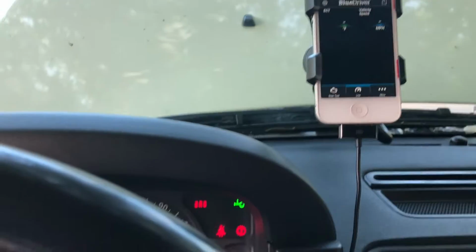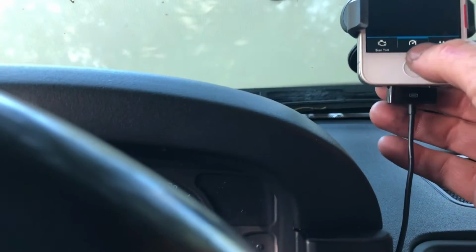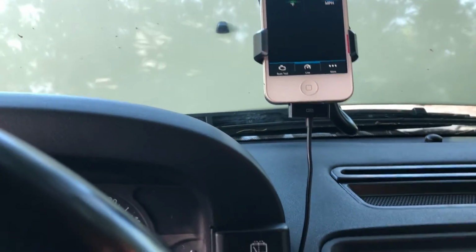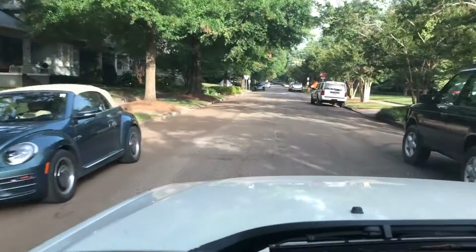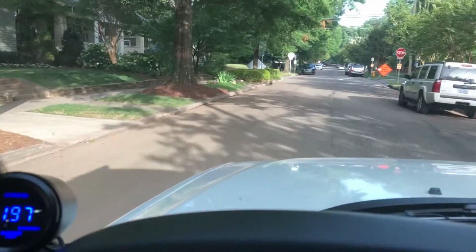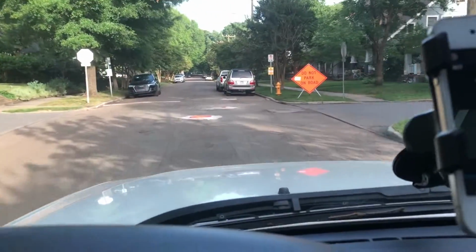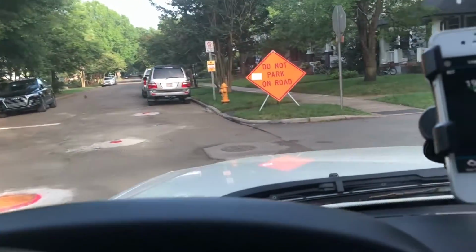All right, here we go. Woohoo! Bluetooth, come on, Bluetooth. I'm gonna shut it down just because I want the Bluetooth. I want to see what's going on. Yeah, we're rolling. Temperature's looking good. Disco's running well. Engine sounds really good. Everything's going good so far.